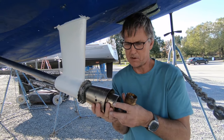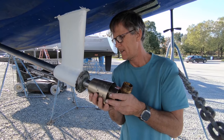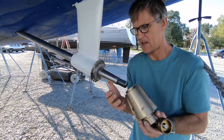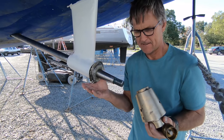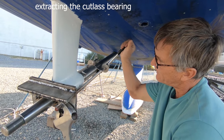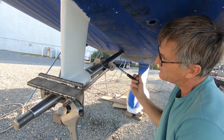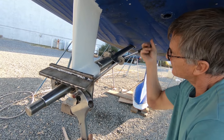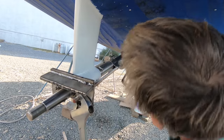Okay, that's the prop puller, which we've just engaged. And that's the hub off. Okay, the moment of truth. Will the Cutlass come out? Easily. That's certainly going in. Oh yes.